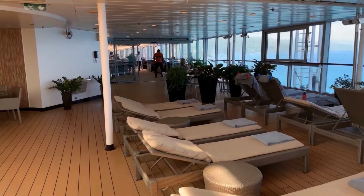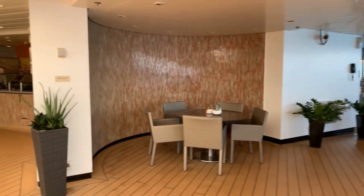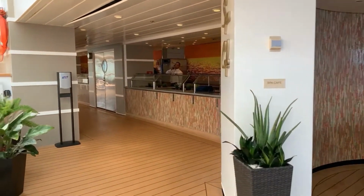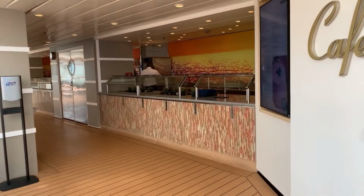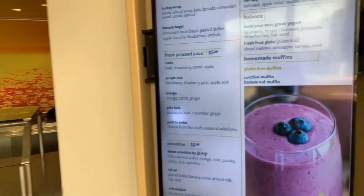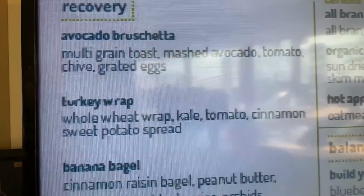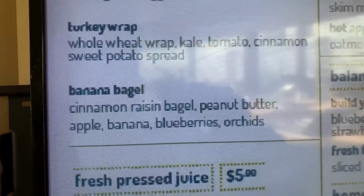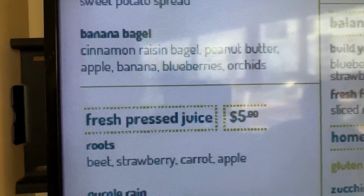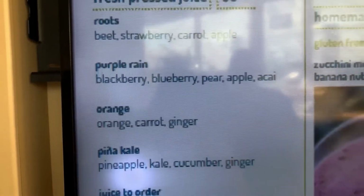So that door over there would bring you back out to the main pool. And right here is the Spa Cafe. And they have light bites here. There's a menu that they have. Let's see if we can get that. I'm just going to go down this quickly. If you want to look at it in more depth, you can pause your device and do so.